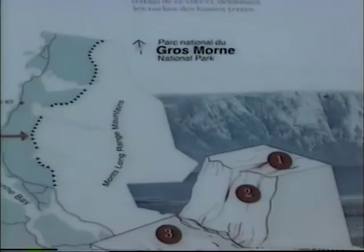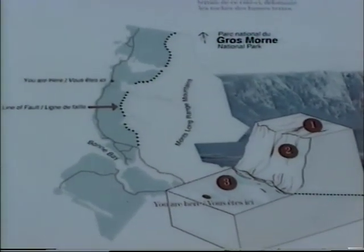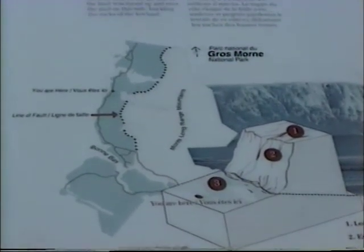Pushed it from, it folded the bedrock that was in front of it into sort of these big sweeping curves. And the top of each of those curves forms the ridges that the forest is now on.